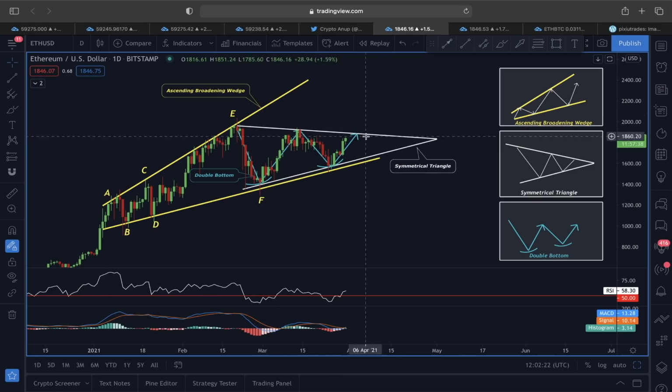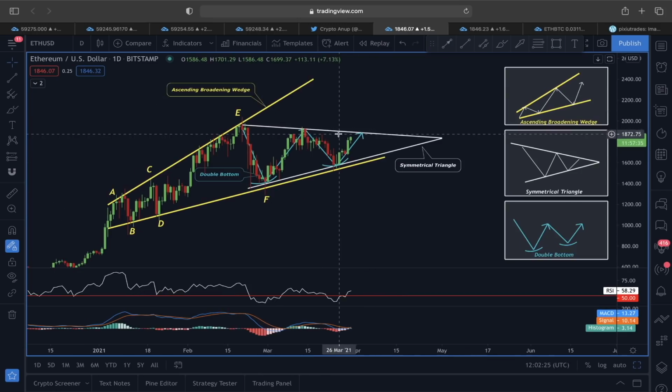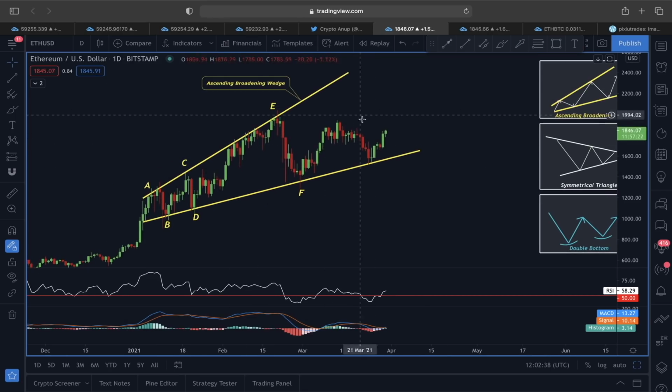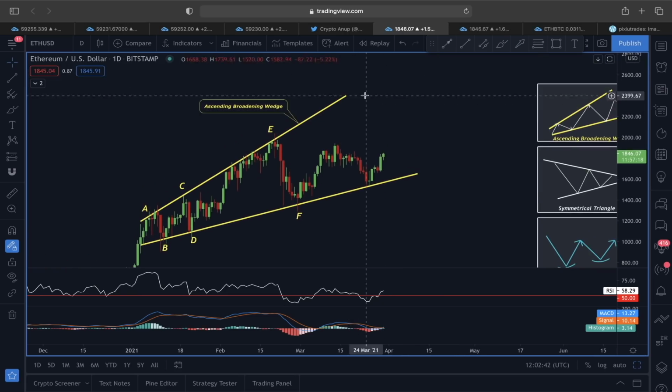So now this here is flashing us that, hey, it doesn't matter whichever scenario is going to play out. Let's suppose if it's only this ascending broadening wedge scenario that is going to play out, it is more likely flashing us that the price of Ether could see another move here towards the upper line area of this ascending broadening wedge.